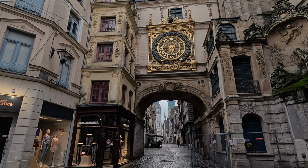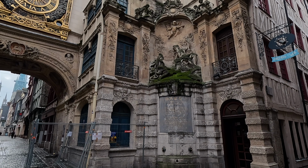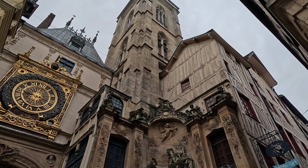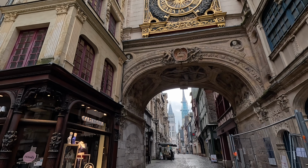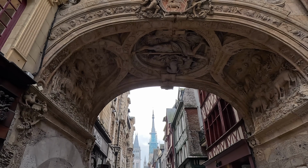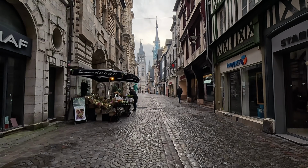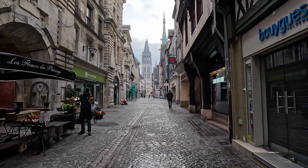Some fabulous buildings. Oh, look at that. One minute you're looking at McDonald's or Burger King, and the next minute you've got a beautiful piece of architecture. The joys of a modern city. The stonework underneath the arch. It's amazing. This is a good time to come because I imagine in the summertime, although it'll look beautiful with the sun shining, they'll be inundated with people.